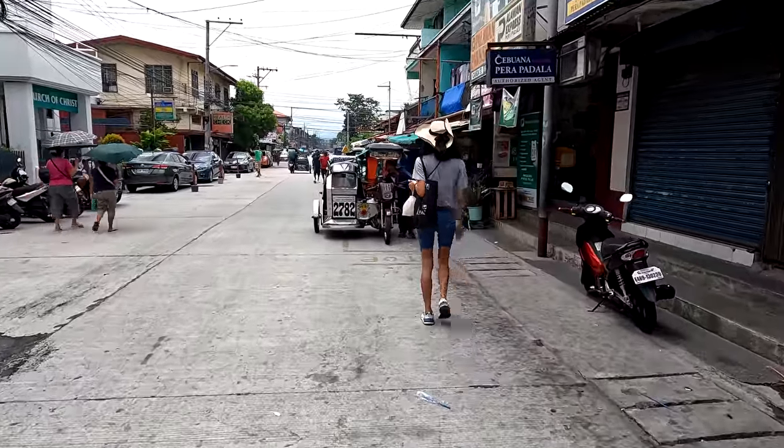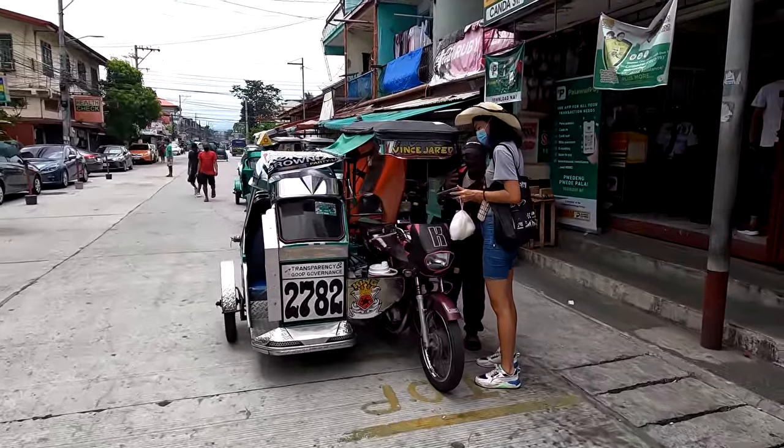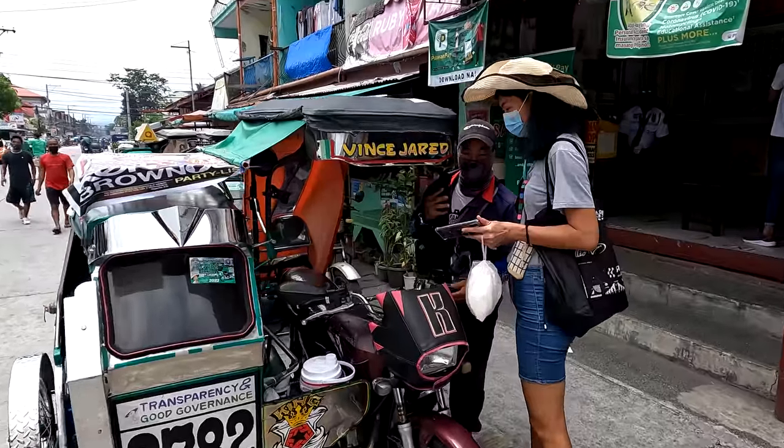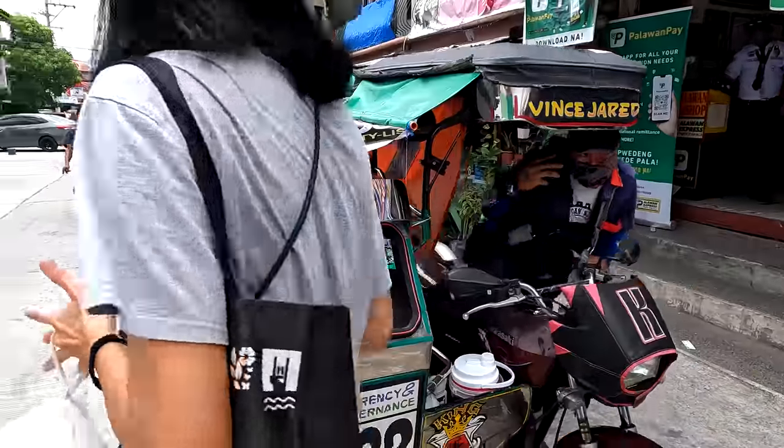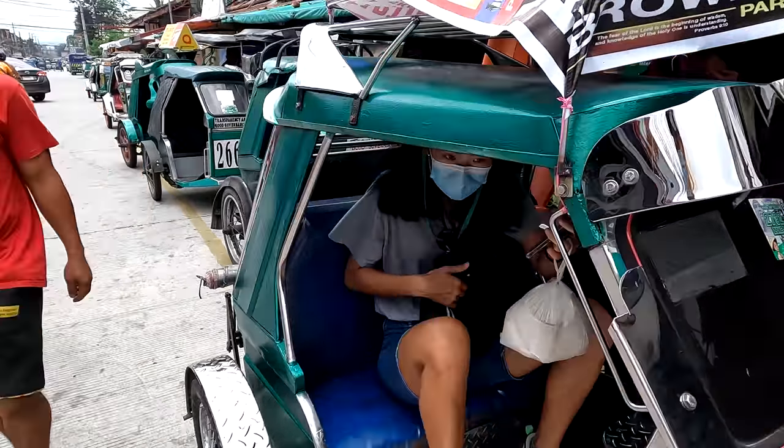We're done shopping, so time to get a tricycle back home. So it feels cooler here than Angeles City, yeah. Oh, a lot cooler. Which makes sense, because we're on the ocean. Yeah, we are on the ocean and the view is so beautiful here.